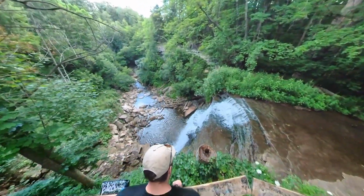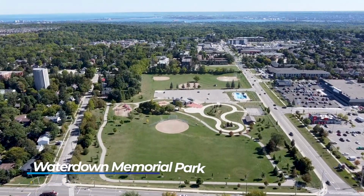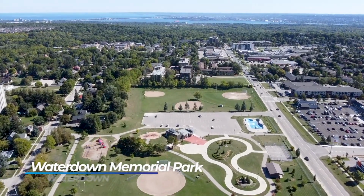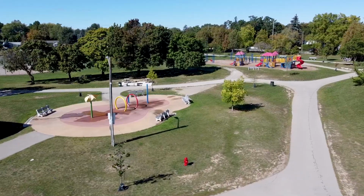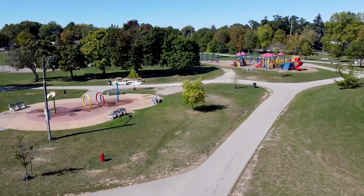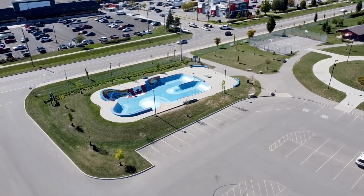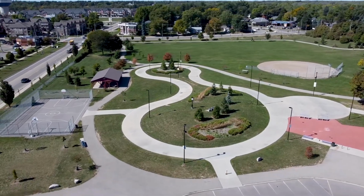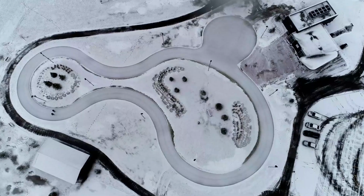Then another park you're going to be frequenting quite often if you choose to live in Waterdown is Waterdown Memorial Park. And this is the main park with the most happening in Waterdown, as here on a variety of days you can find different events going on, or you can just go and attend different activities. If it's warm in the summer, your kids can enjoy the jungle gym and cool off with the splash pad, or in the fall time, your kids can enjoy the skate park or a local full-size basketball court. And then even in the winter time, you and your family can go skate outside on the outdoor skating loop.